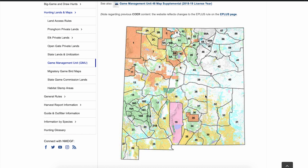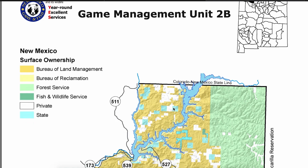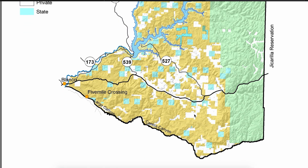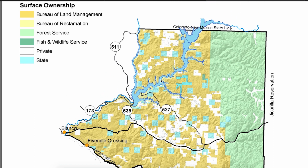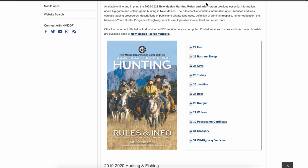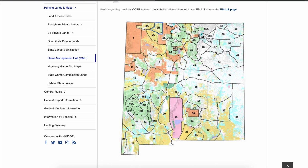Okay, so there's different hunt codes. If you go into one of these units here on the Big Game Unit map, so let's say you wanted to check out Unit 2B, they'll take you to a more zoomed in image of this unit, and you can see all that this unit has to offer the public lands hunter. This is all National Forest, this green here. BLM is this brownish, light brown color. State land is the light blue. This blue here is Navajo Lake, and the white is private property. So you can get a lot of good information just by clicking on the units and checking them out, seeing what's available for you as a public lands hunter.